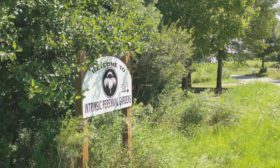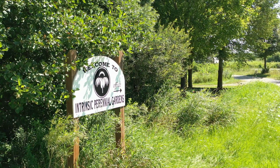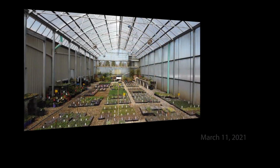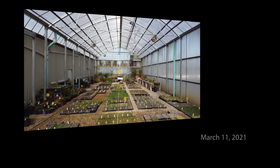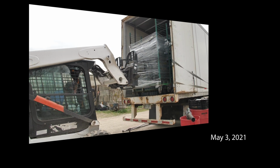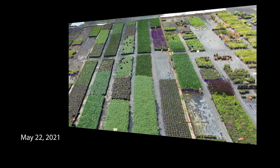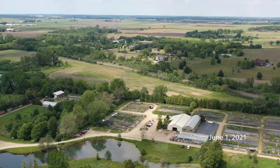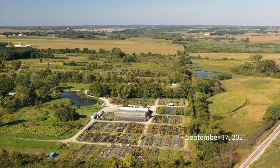Intrinsic Perennial Gardens was established as a retail garden center by my dad, Laiush, in the fall of 1978 when I was 10 years old. In 1991, we began growing perennials for the wholesale trade. Today, we continue to lead the industry with our plant selection and breeding.